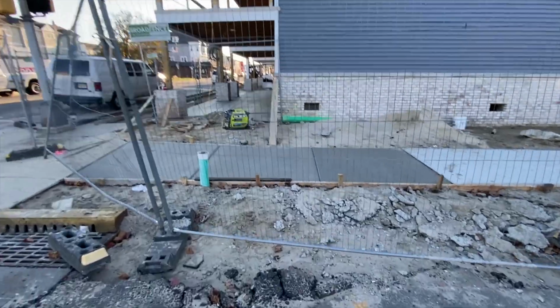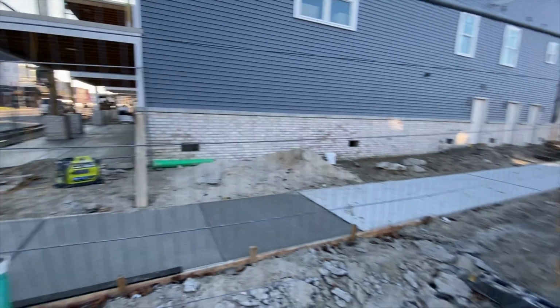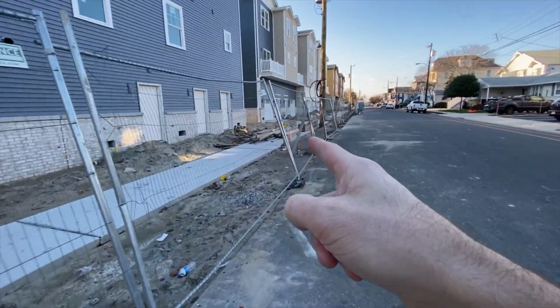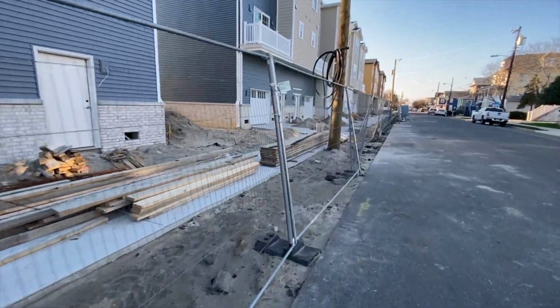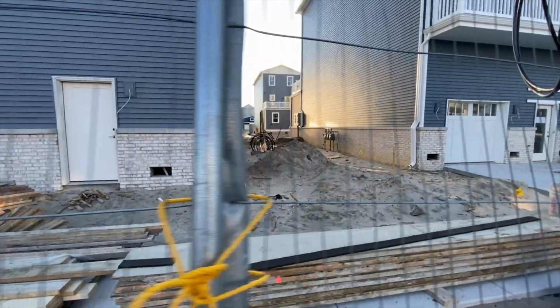You can see the concrete sidewalks are going in, the concrete driveways are going in, and it looks like a lot of the concrete, like the main ones going in, will be poured probably later on this week. But the middle part where the pool is was just laid a few days ago, and it looks absolutely amazing. Can't really see it from this angle, but don't worry, I have the drone with me.